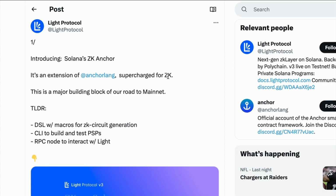And finally, we have Light Protocol. This is a next generation ZK layer for Solana. And they have announced the ZK Anchor. And it basically is going to allow people to build private applications on Solana. And so ZK, zero knowledge technology, is sort of a cutting edge area of cryptography and computer science right now. And seeing people experimenting with it on Solana is very, very bullish.